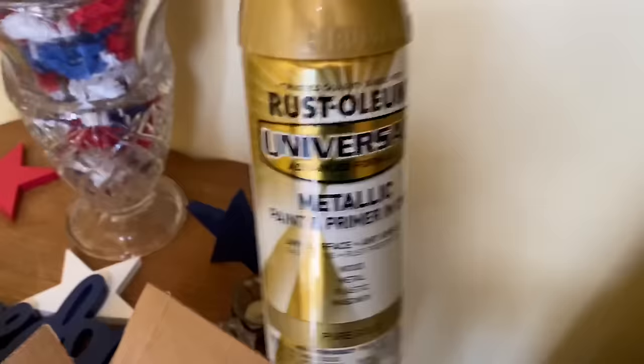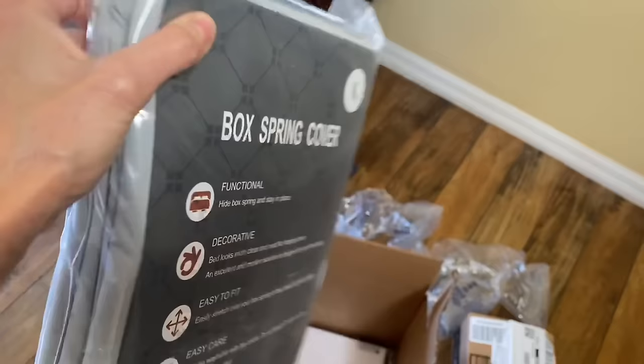I ordered some spray paint, which I will use. I'm gonna spray paint some stuff gold. I got some more pictures to print on my printer so I can put them in frames. Those two things are just for the bedroom. They're really cool, covers for your box spring. I saw that on Amazon and thought, that is awesome. This is for mine, it's gray, and I got one for Andy's. And I got some disposable face masks because, you know, we need them.